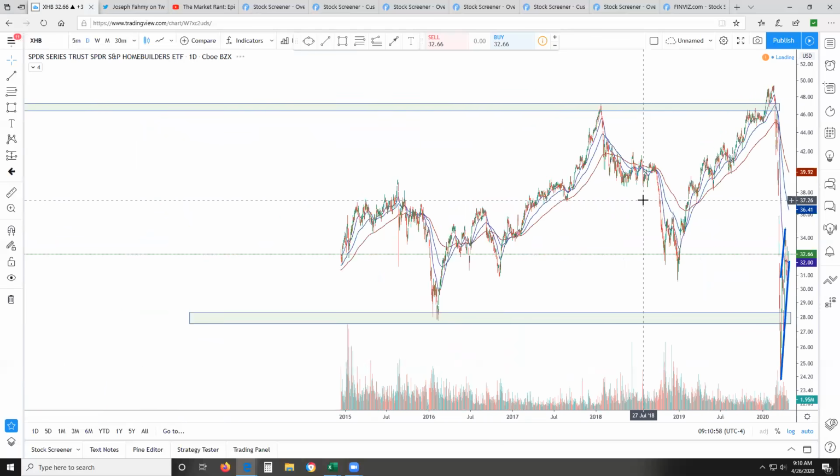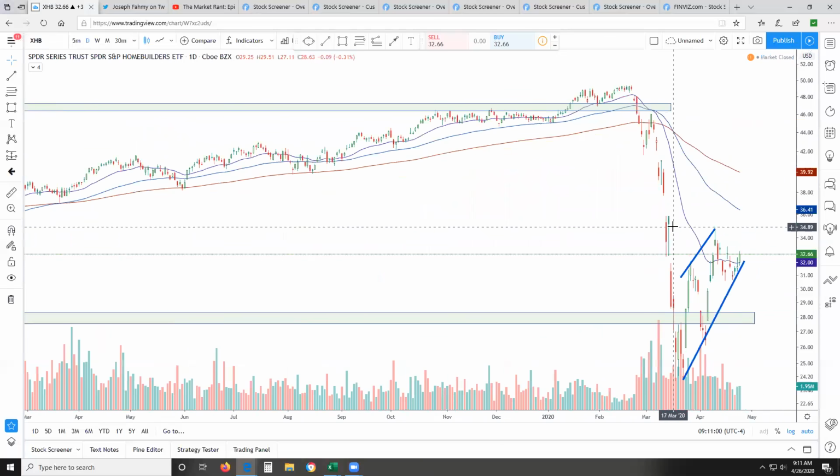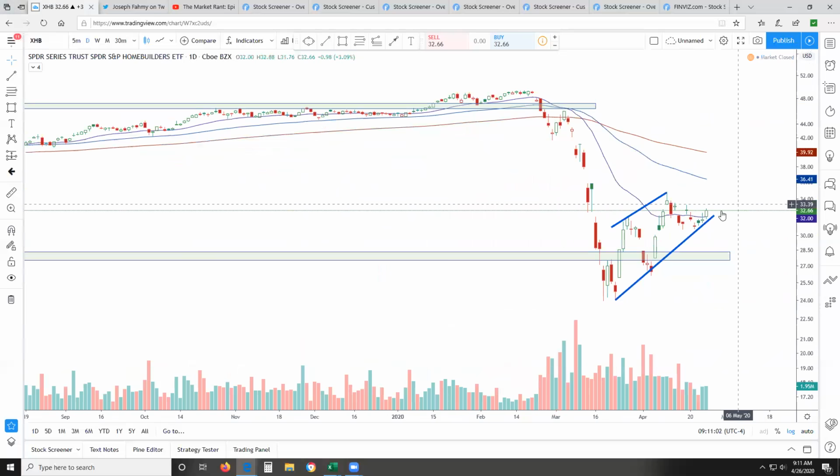Now, I think home builders is interesting. Again, it may tell you a little bit about what's going on in the economy, a little broader, and you can see the distribution of home builders in this flag is significant. As we're going up, it looks like there's more distribution than accumulation to me. So this breaking, it could be a bear flag, could be a new uptrend. We'll find out. But I think a breakdown here would be a very significant tell.